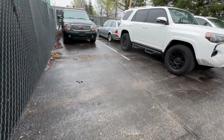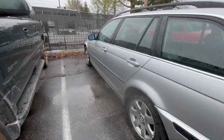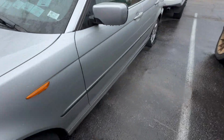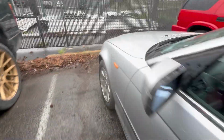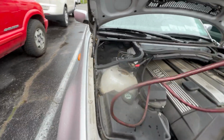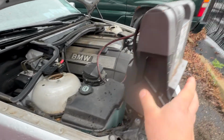All right, moment of truth. Got the jump box. We're gonna see if this 27,000 mile 04 325 starts right up. Let's see here. I got a key right out of Germany. Okay. I've already checked the oil. That seems stable enough for what I want to do.